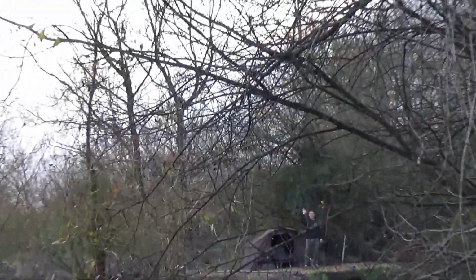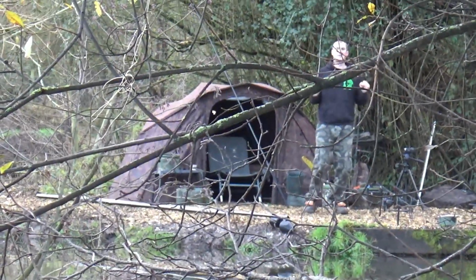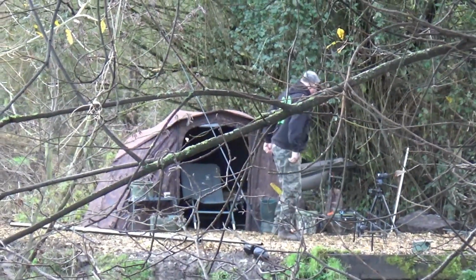There's Chris over there. Waving, dancing. Yes, I can spoil him one night in his bivvy.